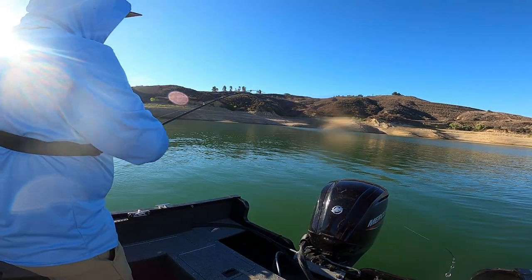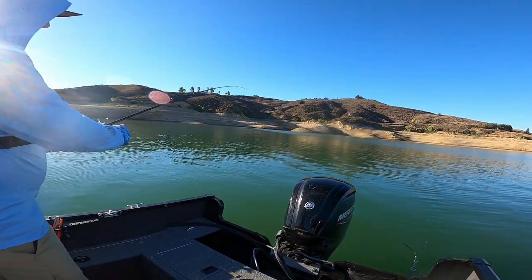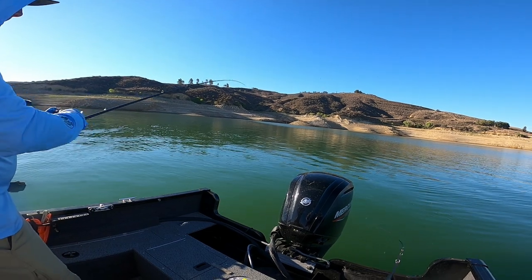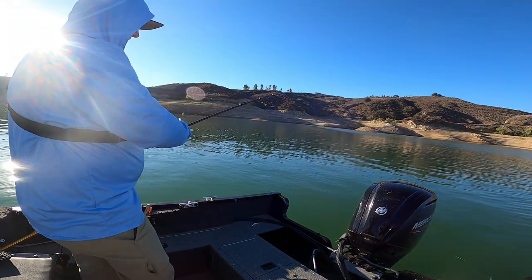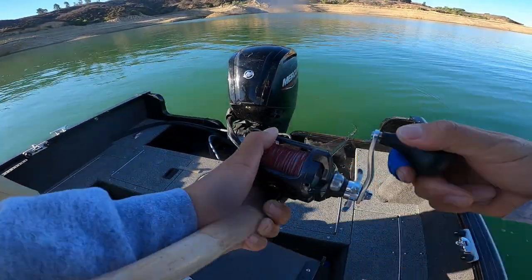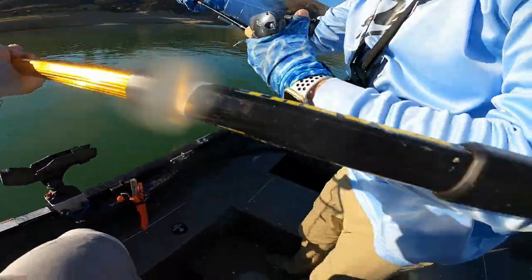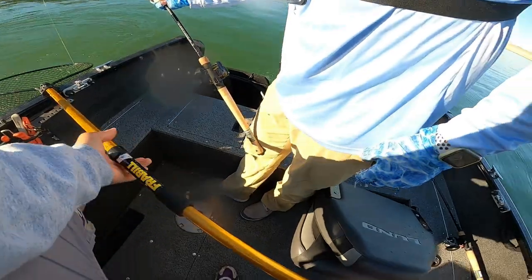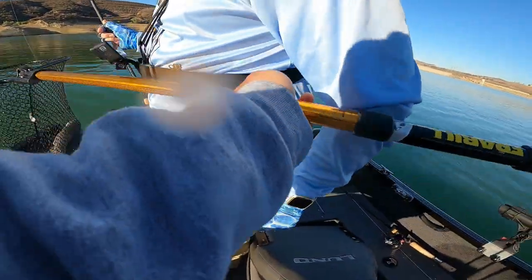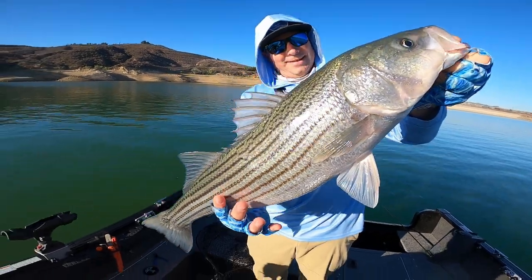All right. I got hooked onto a shad fly. We're approximately 45 feet down. I think we got a decent one on. Not the biggest, but Mike's fighting it right now. Oh yeah! Oh my gosh! That's a nice one. Nice, dude. Good job, dude.